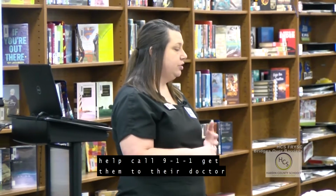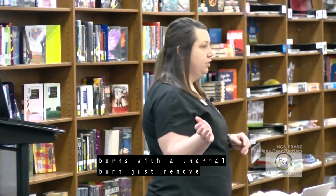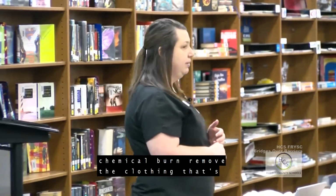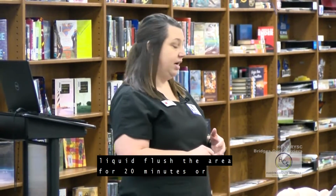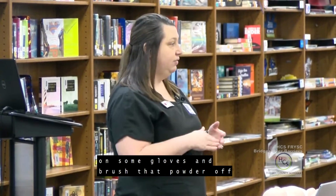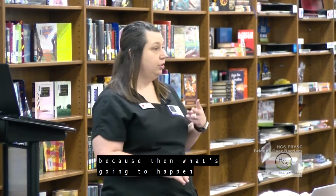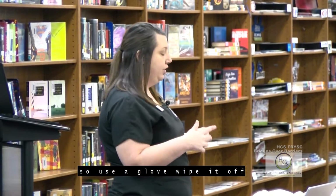There are different types of burns. There's thermal, chemical, and electrical burns. With a thermal burn, just remove them from the source of heat. If they're touching something hot, make sure that source of heat is gone. For a chemical burn, remove the clothing that's contaminated with the chemical. If it's liquid, flush the area for 20 minutes or until EMS arrives. If it's a powder, put on some gloves and brush that powder off, then flush it with water. You don't want to touch the powder with your hand, because then what's going to happen? You're both going to have a chemical burn. So use a glove, wipe it off, and then flush it till EMS gets there.